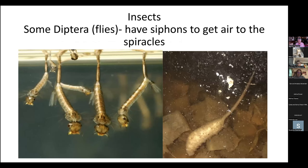This right here is called a rat tail maggot. You can see how it looks like a maggot, like it looks like a rat tail. And it has a little siphon at the very, very end right here that touches the very surface of the water, and it allows air to get down into the tracheal system so that that animal can get the air that it needs in order to breathe.